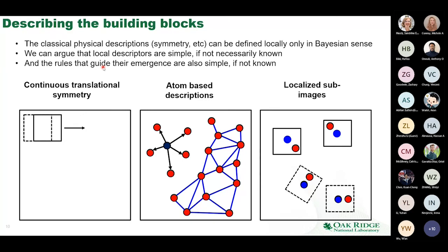And interestingly enough, machine learning can help. But in this case, we need to be very careful about what machine learning tools we are using, because if I use the classical deep convolutional networks, they essentially rely on the premise of continuous translational symmetry. So if I want to find a cat in the image, it really doesn't matter whether the cat is in this part of the image or this part of the image. So I assume that there is a continuous translational symmetry, which allows the cat discovery to be equivariant.